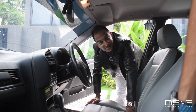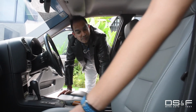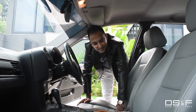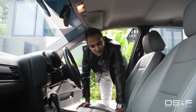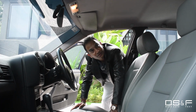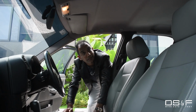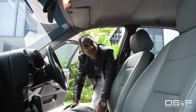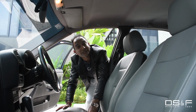I'd also like to point out this leather. It feels brand new. The car looks like it could have just come out of the showroom today. Of course, it takes a lot of time and effort and care to keep it in such pristine condition. Everything is just mechanical and manual. And that's where you get to feel the real racing heritage of these cars.